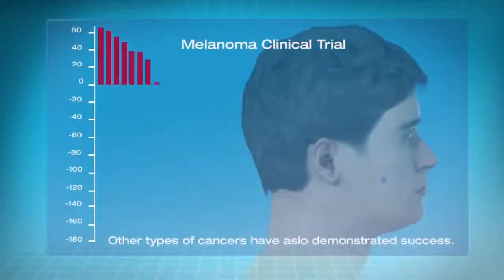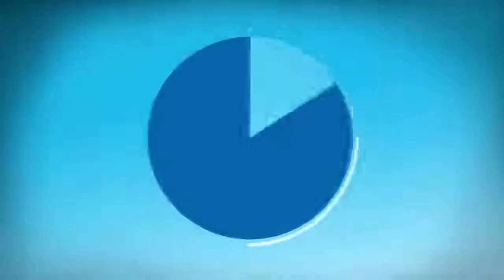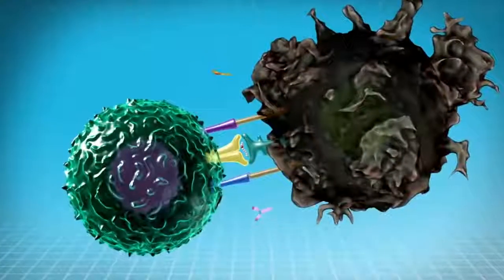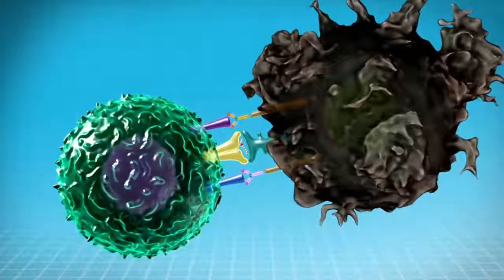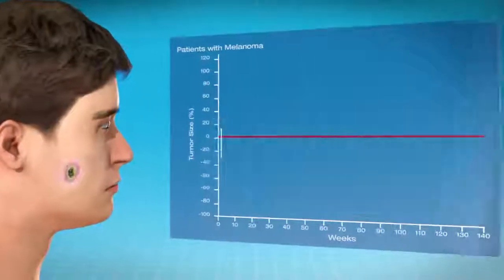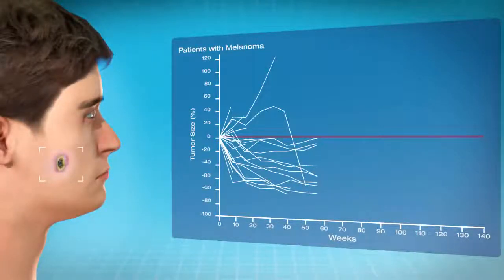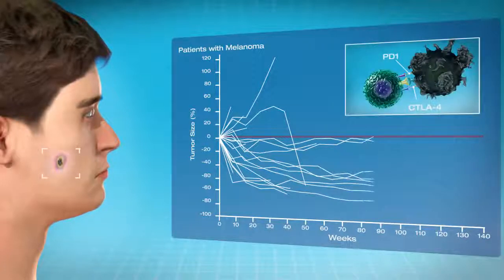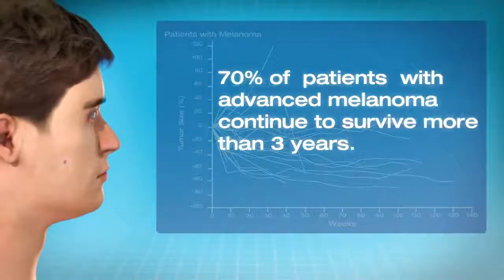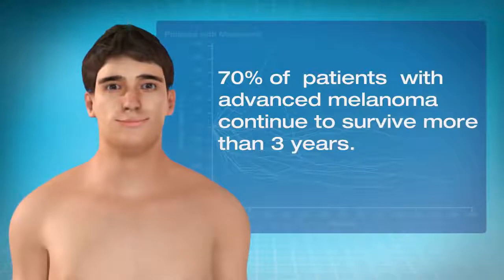For example, patients in this clinical trial have melanoma, a kind of skin cancer. 50% of people with advanced melanoma die in 12 months until recently. Patients were treated with antibodies against both CTLA-4 and PD-1. Growth of the melanoma tumor in different patients was recorded and plotted out in a graph. The growth lines show that targeting both CTLA-4 and PD-1 encourages T cells to fight cancer. With this combination approach, 70% of patients with advanced melanoma continue to survive more than 3 years.